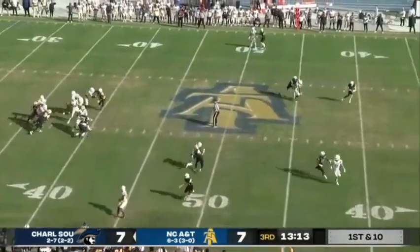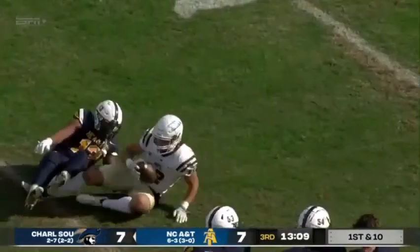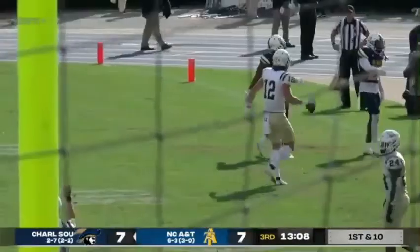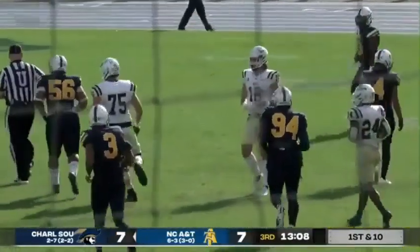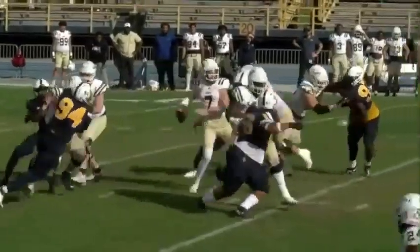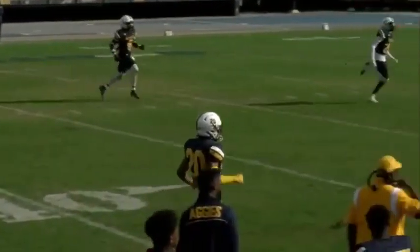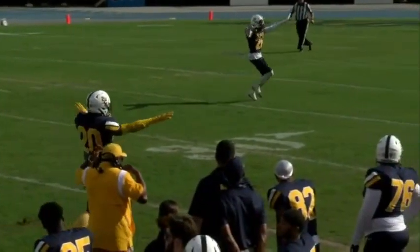Bartolo under pressure. Steps up, throws. That one is complete. Landon Sowers made the reception, and we'll get another look. Steps up and throws, makes a great adjustment. And this one's the previous play. It's under review.